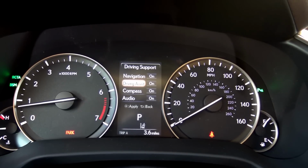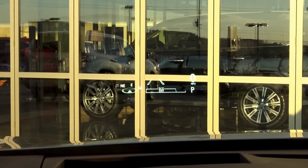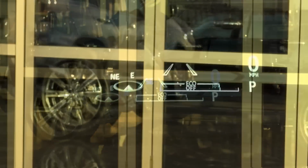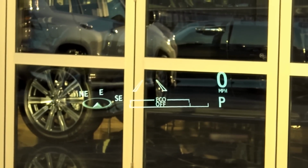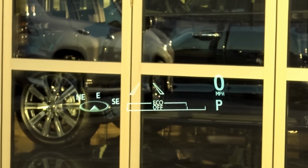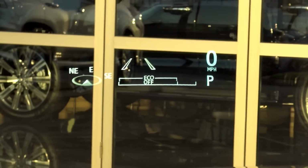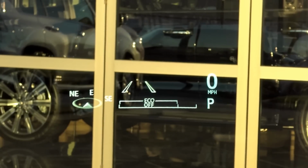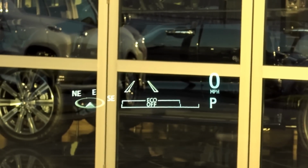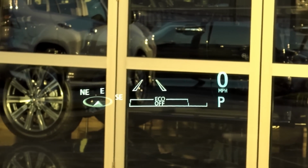Driving assist is on. Driving assist is going to be the 2 lines that you see at the top of that display, and those 2 lines are representative of the lanes on the road. When the car can see the lanes on the road, it will indicate if I am getting outside of those lanes by vibrating the steering wheel. So what those 2 lines represent is what that camera sees. If those lines are solid, then it can see the lines on the road. If they're not, then it can't.